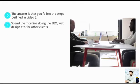Spend the morning doing the SEO, website design, etc. for other clients. Or spend the morning working on your generic website that brings in money but that you have no real interest in. Then, as soon as you hit that threshold, switch and start working on those future projects.